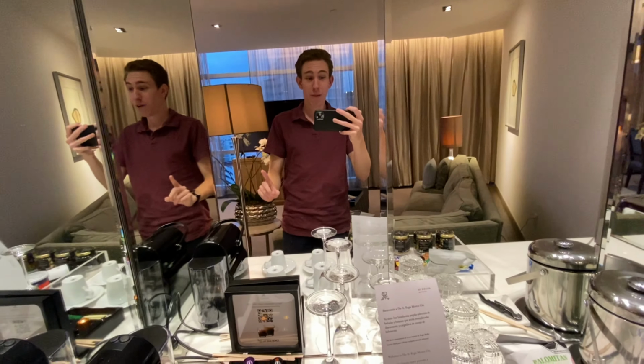Okay, so here's the cardio area of the fitness center, which is on the other part. But we've got an amazing view here if you're on the treadmill. Maybe one of the best views I've had. And all kinds of equipment. Very spacious area. So, very, very nice.